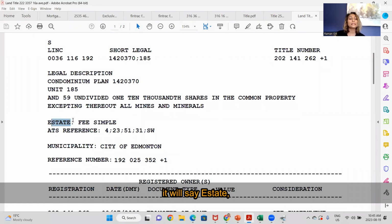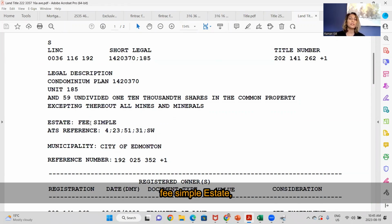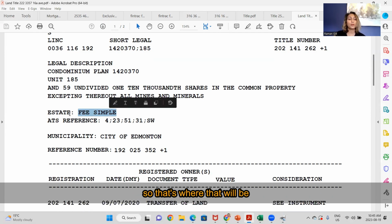And then below that, it will say estate, what type of estate it is. So we have talked about the different types of estates, right? Fee simple estate, there's leasehold estate, and then there's life estate. So here, by looking at this place here, we can tell what type of estate we are dealing with. For most cases that you'll be working on, it will say fee simple estate, right? So most of the time we don't deal with life estates or leasehold estates. In this case, we'll be dealing with fee simple estate. So that's where that will be.